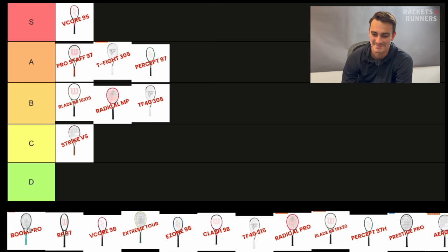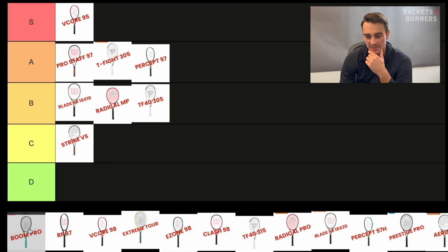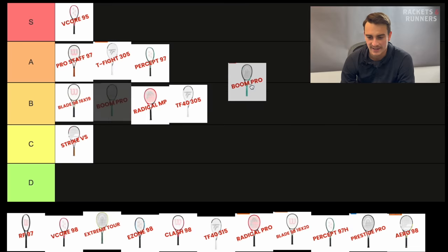Oh, the Boom Pro. Okay. So obviously I said there would be some personal bias with this one. But then I also included that little criteria of the general vibe of the industry with the Boom Pro. And maybe it's because the shape is weird, or it's a little inconsistent sometimes, but people didn't love this racket. Obviously, I love this racket because it's the racket that I switched to. So where am I gonna put it?